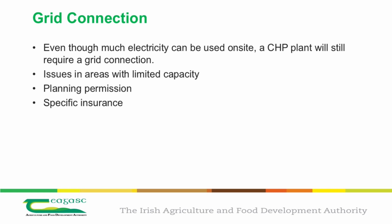Grid connection is so. Even though you might have a significant proportion of the electricity generated by combined heat and power, you have to have a good grid connection in the area, and you do have to apply to ESB Networks to get your grid connection. Even though you might use a lot of the electricity on site, you still have to make ESB Networks aware of the fact that you are producing electricity on site and connecting into the grid. So there can be limited capacity issues in certain areas, so it's important to be aware of that.